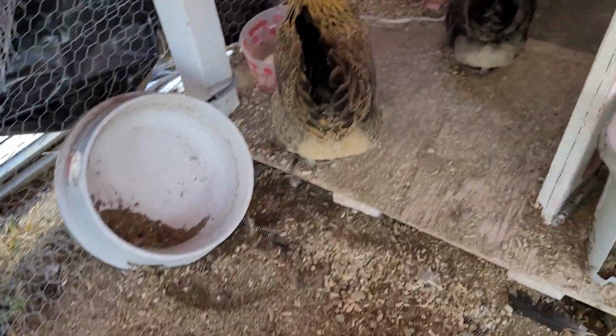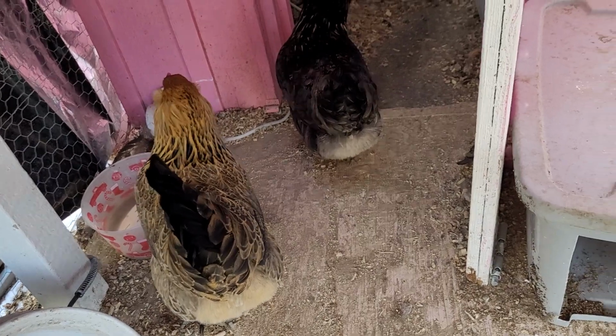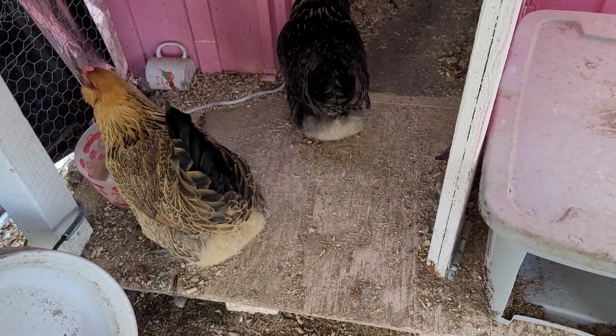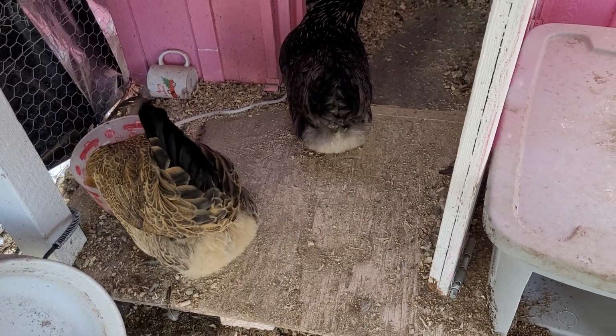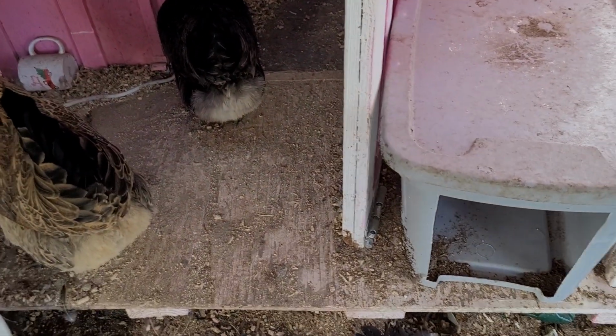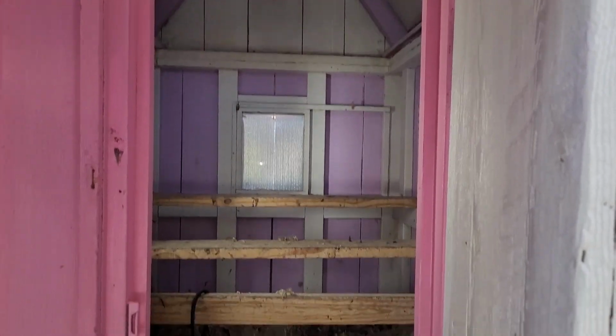Oh, it's chilly out here. That's a weird noise you're making. I do have the little heater that I put in their water dish so that their water does not freeze. And I have a nesting box out here, but they don't use this. They use the nesting box in there. There's the food.